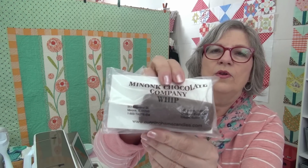I love it. Mwah. And the other one, my friend Judy, who is local, she did the red and white Harrisonburg that we showed in the parade of quilts. She and I had a coffee the other day, and she gave me one of her favorite chocolates. And this is Minnock. Is that how you pronounce that? Anyways, it is from cunninghamscandies.com in Illinois. So look, it's called a whip, and she said it's caramel dipped, like caramel on a stick dipped in chocolate. Anything on a stick, right? It's like festival food if it's on a stick.